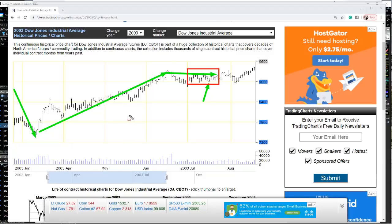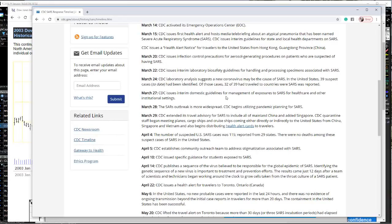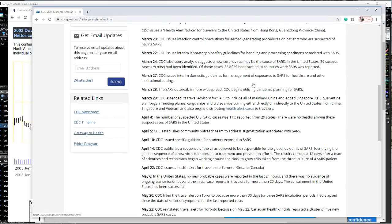So I want to give this as an example of what actually happened back in 2003. And we can see from the timeline perspective, a very similar situation happened here, right? So you can see back in March, and even after March. If you go to the actual website, cdc.gov, about history, SARS timeline, you can see what's going on through there.